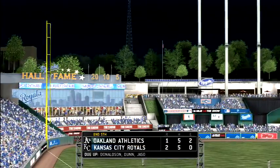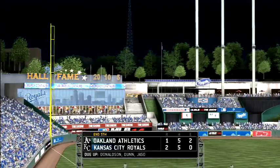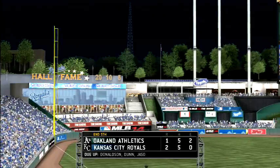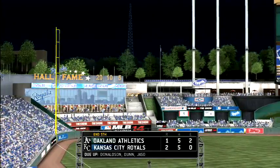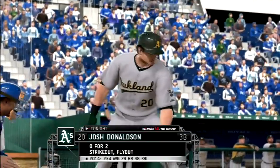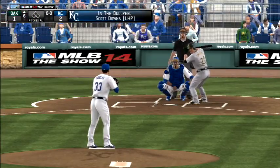So 2 runs on 3 hits, including the home run, 1 Oakland error, and 1 man left on base. We're through 5 here at the ballpark. The Royals lead it 2-1. Josh Donaldson will stand in to start things for Oakland in their half of the 6th. Josh Donaldson.